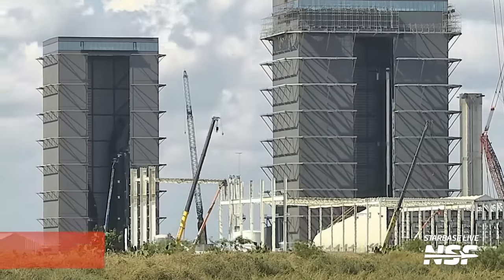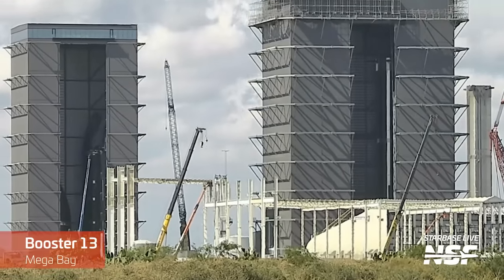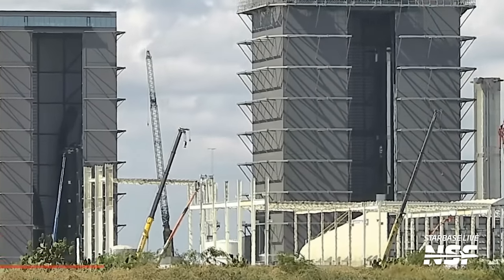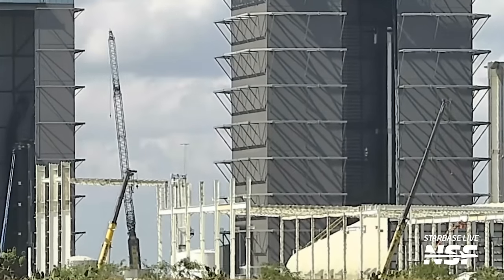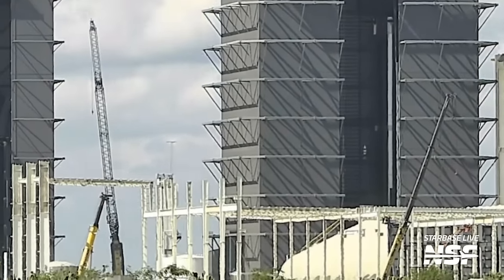Stacking for booster 13 is currently underway, taking place on the right side of the mega bay. Unfortunately, it's consistently challenging for us to get a good look at that corner, but you can see here how a section is being repositioned for stacking. Initially, it was placed in the middle and then shifted to the right side for welding.